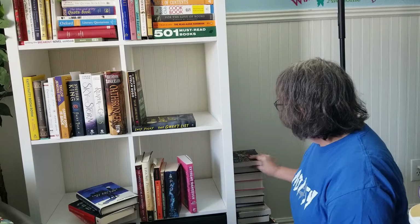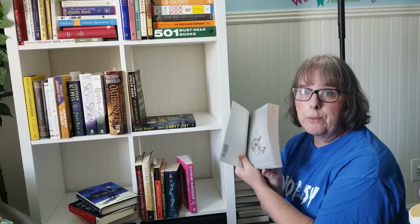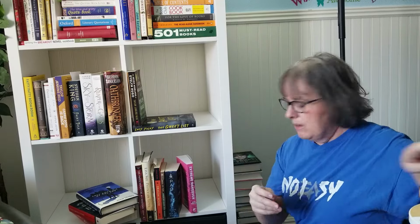So, Wrath of the Storm, this one I stuck here because we got it signed to Tori when we were at the event last week. So I need to give that one to her.